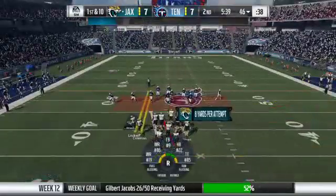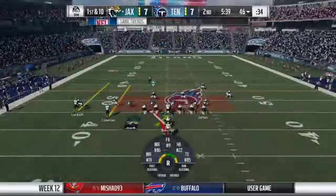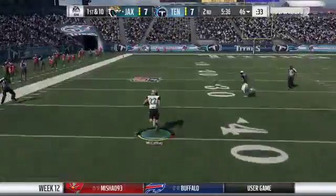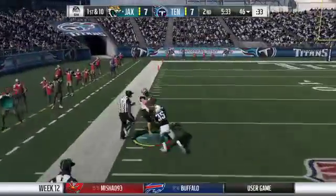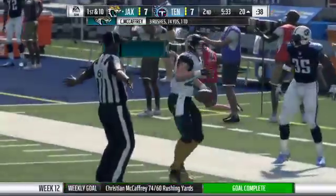And what an accomplishment that is. Anytime you get over 1,000 yards, you're celebrated in the NFL. It's been quite a season. Still a couple chapters left in that book, though. Oh, he's got some breathing room. 34 yards there and a first down.